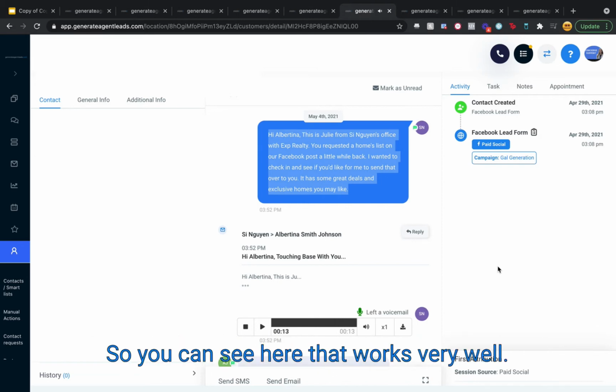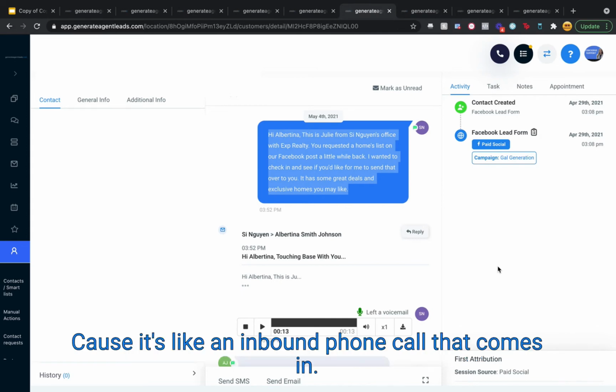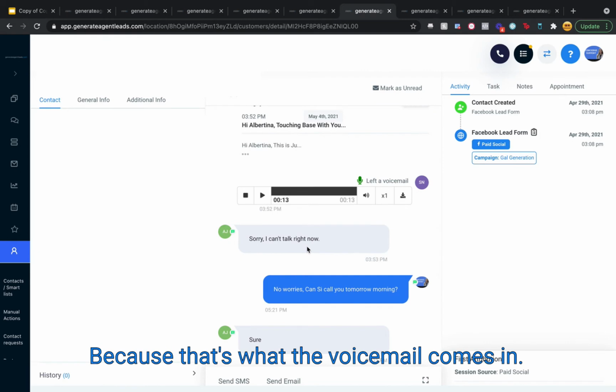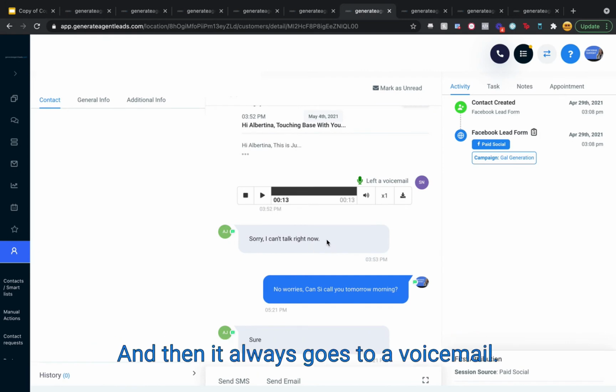Thanks, bye. So you can see here that works very well, right? Because it's like an inbound phone call that comes in. And then I think the lead had responded like, "Hey, I can't talk right now," right? Because that's how the voicemail comes in. A voicemail comes out, an inbound call, but it always disconnects. And then it always goes to a voicemail.